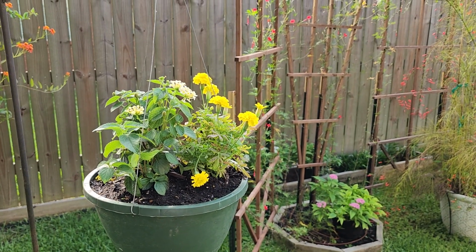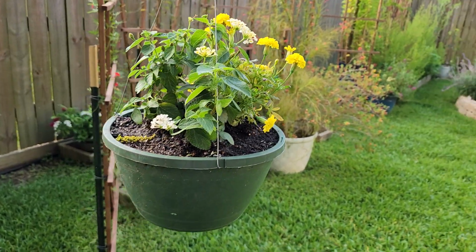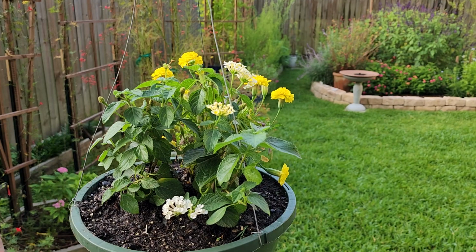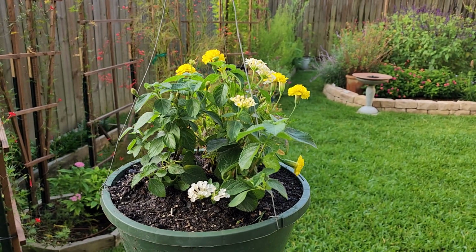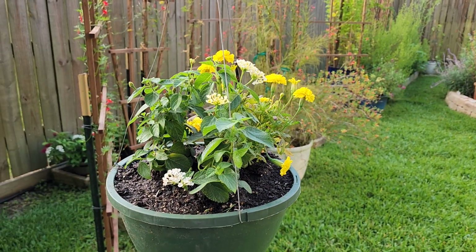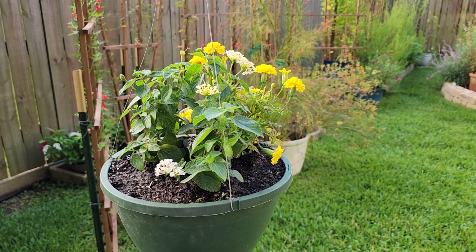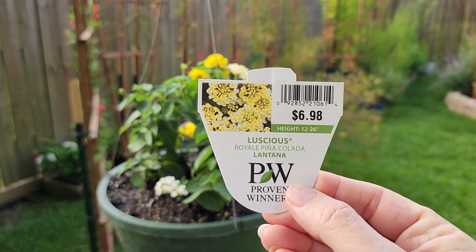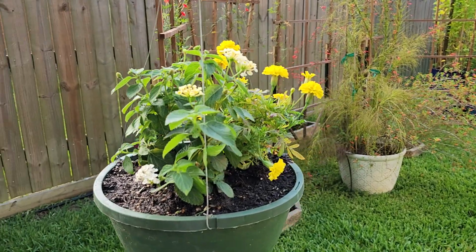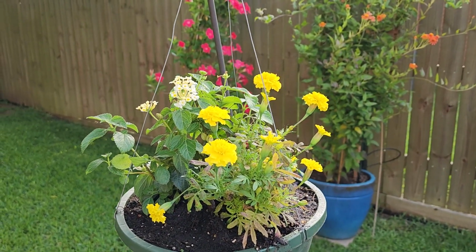I did switch out my 2 planters that had the marigold in it, and I switched out all the spring flowers that had just died out. They are done, and I added lantana. So I'm going to see how this goes. This is the mounding type, so I'm hoping this will play nicely here because lantana is such a pollinator magnet that I wanted to see. This lantana I got at Lowe's, and it is the Luscious Royale Pina Colada. I just like the way the colors mixed with the yellow marigold.